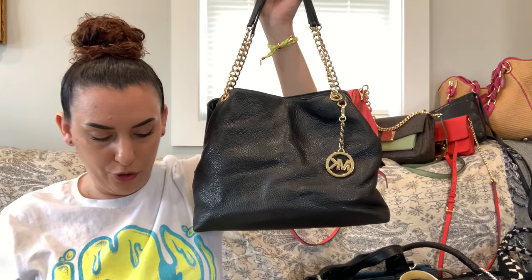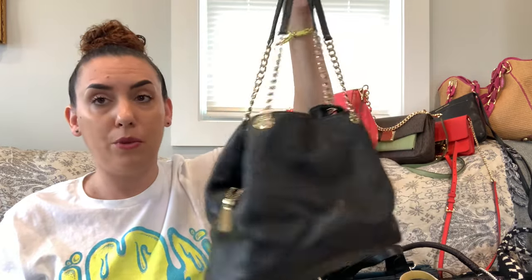So really beautiful bag now that I put my Kristen D touch on it. And I'm gonna drop this only down to 48. I had it at 50, but I did put some work into it. I really shouldn't have lowered it at all with all the work I put into it, but we're gonna do 48. I'd rather see it get to a good home.